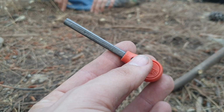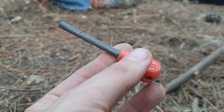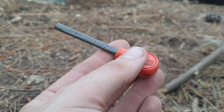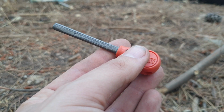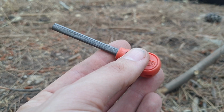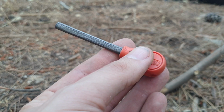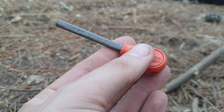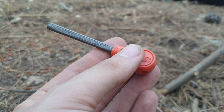Our next priority is fire, and for that we have here this quite small ferrocerium rod. Now I know what you're thinking, but it is so small. Well, one, you sound like my wife, and two, it's not the size that matters, but how you use it. Great. Now I sound like I'm talking to my wife.